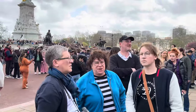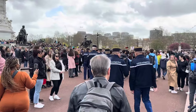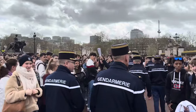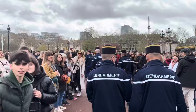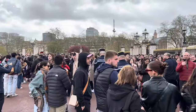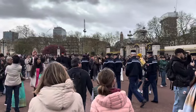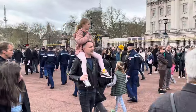Who are these gentlemen that we've just seen coming out of the palace? Now, it's actually super busy here because usually changing of the guard takes place here on a Friday, but for some reason it's not on today. But we do have these gentlemen. And I'm just wondering what it's all about. If you know, let me know.